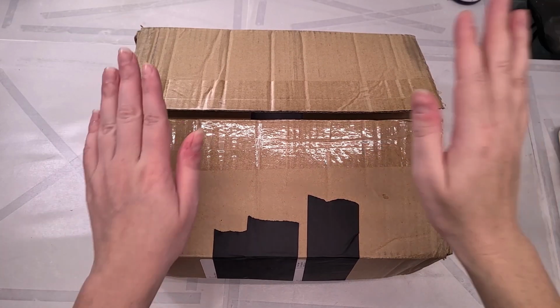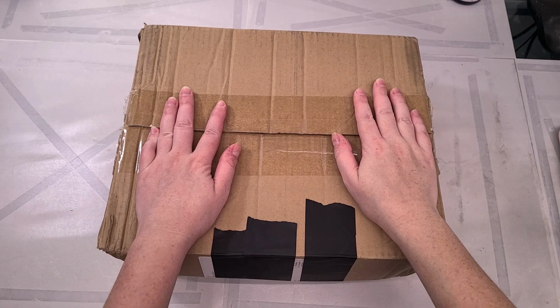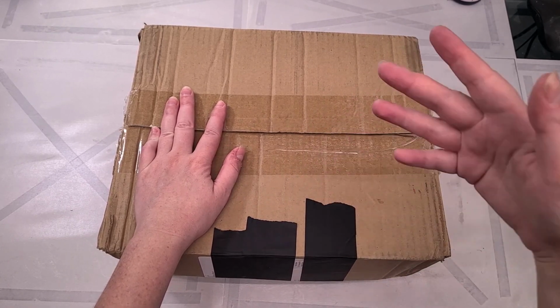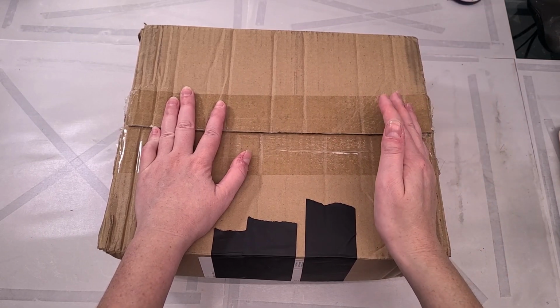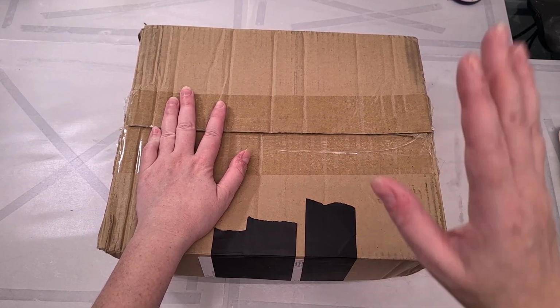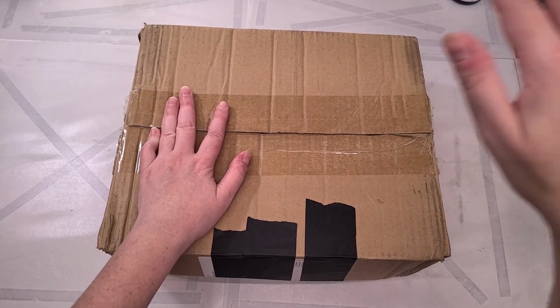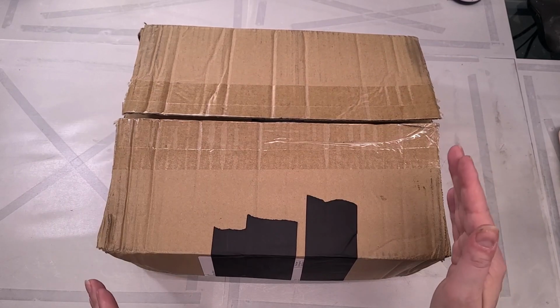So we have here the Jazza Carry-all bag that I backed on Kickstarter a while back. This was fulfilled by Muse Kits, and it arrived a while back, and it's just been kind of waiting around for me. I have not really had a chance to get to it, but I'm about to leave for vacation. We're going out into the mountains, and I want to do some painting, and I thought this would be a perfect time to unbox it and give it a try for you.